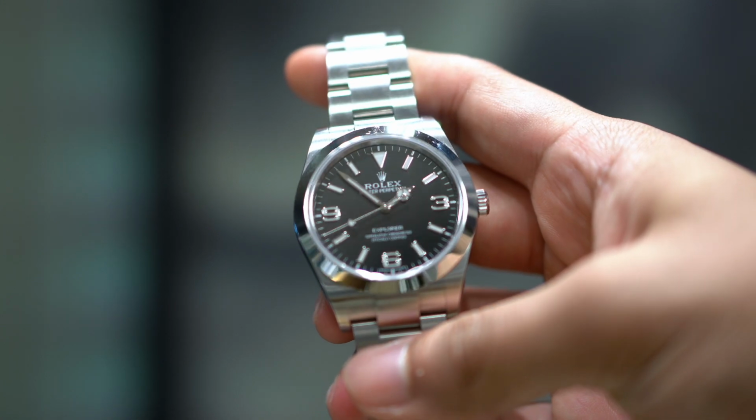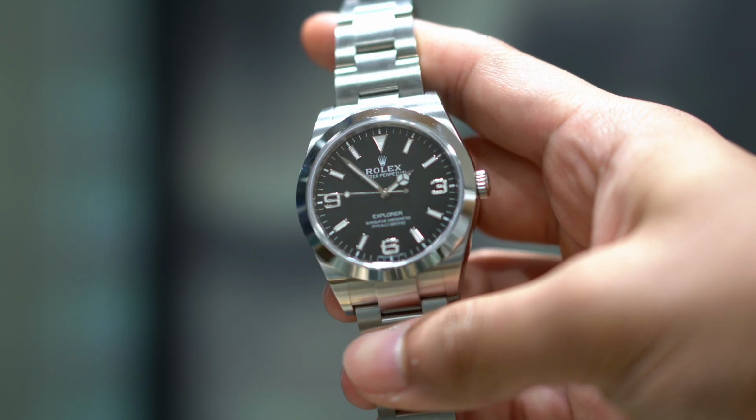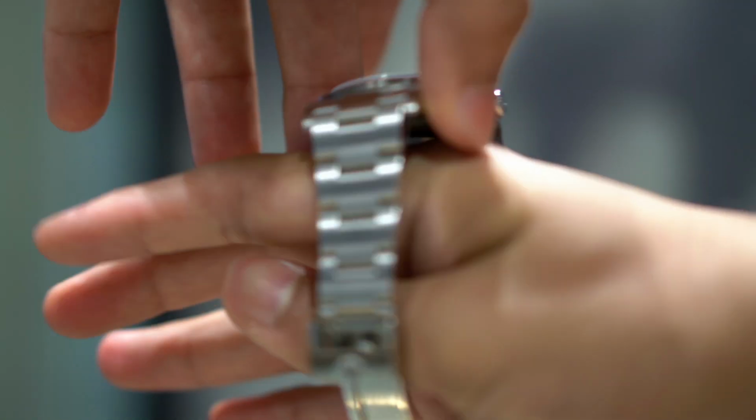The fact that the bezel is rather thin also perhaps accentuates the negative space, but I like the thin bezel. I don't like those thick polished bezels. I'm not saying that the one on the Explorer is bad. The one on the Explorer is actually really nice and proportionate, but still it's polished, and I'm not sure if I would have preferred it to be brushed.